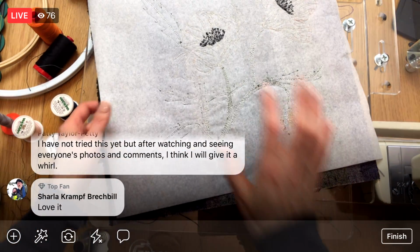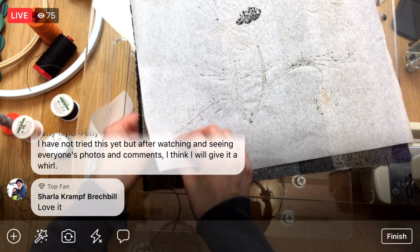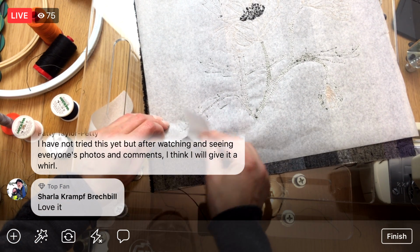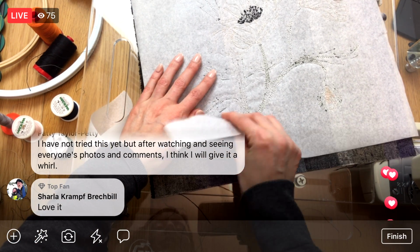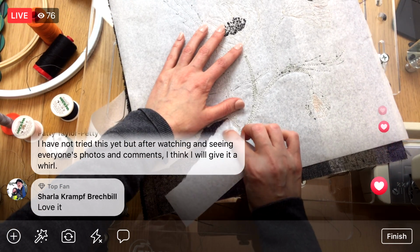You know what? So this is that tearaway stabilizer, and really it's almost coming off already. So I'm going to carefully, you do want to be pretty careful with stabilizers, or like these tearaway ones.